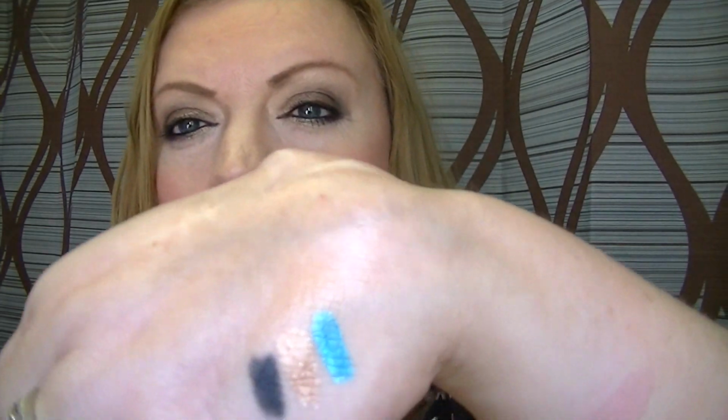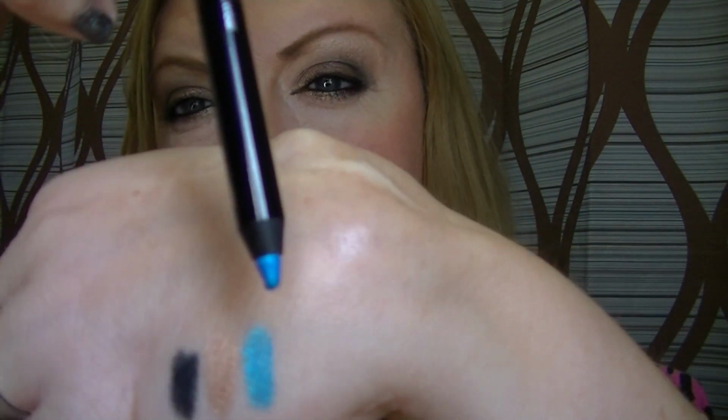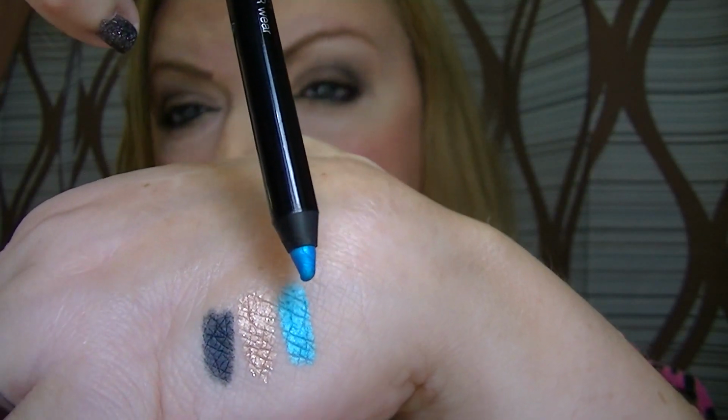Okay, the next one is such a bright blue, and this one is called Summer Cruise. The reason I picked this one is because originally I had grabbed the jumbo pencil in Turquoise because it was so beautiful, and then I saw this and thought, well, this is $4 cheaper and it might be the same. So I swatched them side by side and they were pretty spot on. You guys, these are so pretty and so smooth and creamy. So that one is Summer Cruise. Okay, the next one is pink and it is Strawberry Macaroon.